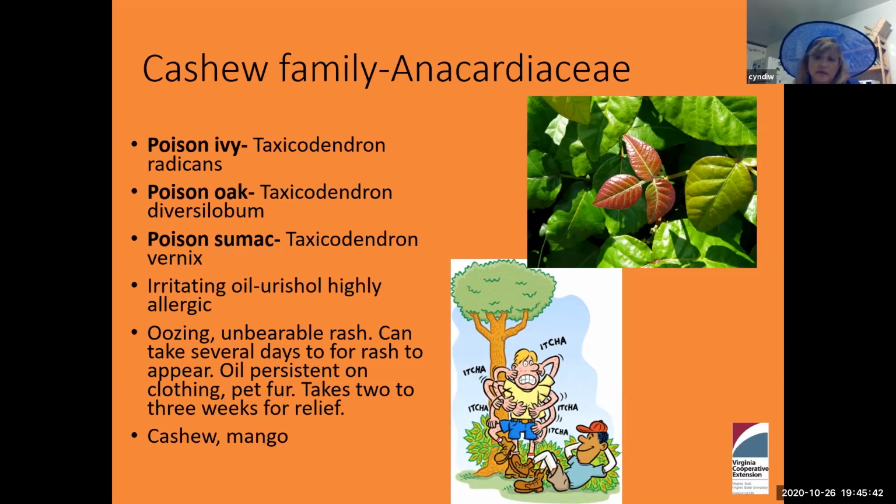So it can take several days for the rash to appear because the oil is very persistent and will stay on your skin. I had a professor in college who didn't realize their neighbors were burning trees with poison ivy in them. The smoke got into his respiratory system and into his eyes, and he was in the hospital for a long time because of that.